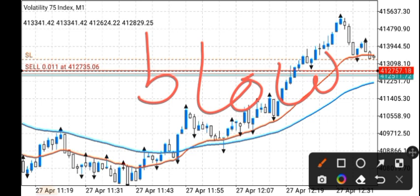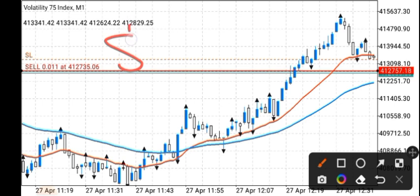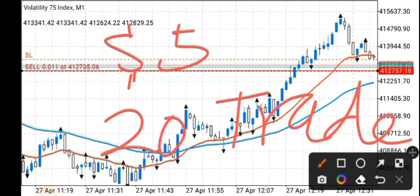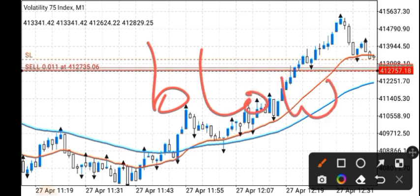Sometimes I might decide that, okay, it's going to be just $5 risk for that $100 account. I'm going to be risking only $5. This means I will have to lose 20 consecutive trades before I can blow my account, right? And believe me, using this strategy, you are hardly going to blow your account.